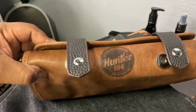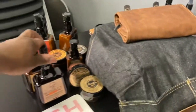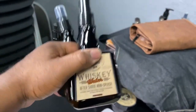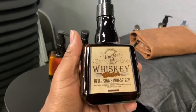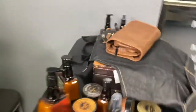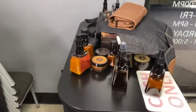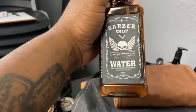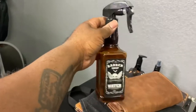I'm loving it. So again, I'll be trying out these products this coming week, and I'll let y'all know what I think about them. Aftershave. Whiskey, I don't drink, but I get it. I get it. Believe me, I do. The barbershop feel, which is part of the reason I bought this a long time ago on Amazon. Again, I don't drink, but I get it.